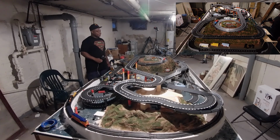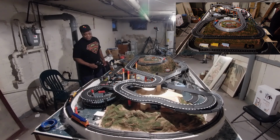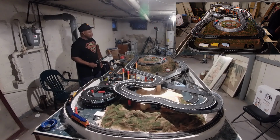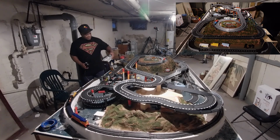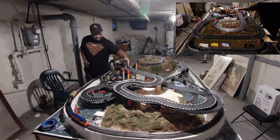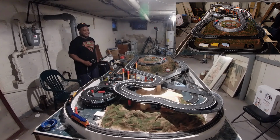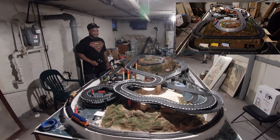Getting back to the slotless, Tyco found a solution for the curve. I remember going through the curve, and the car in the inside lane would automatically slide to the outside lane. So they put a little divider in the middle of the track to prevent it from doing that. That was a pretty cool solution. I don't know if they could ever make it so that it would stay in the inside lane without that, which I'm cool with.